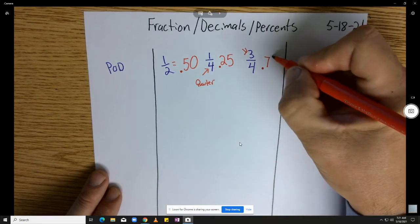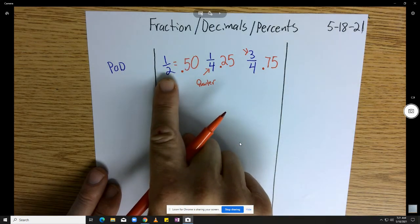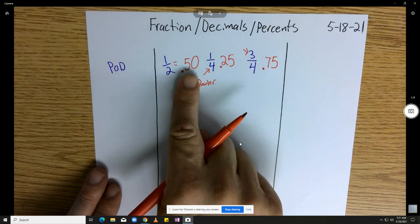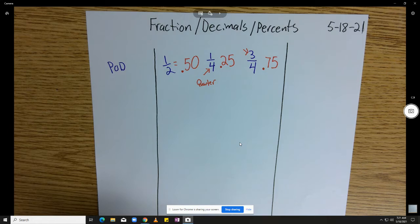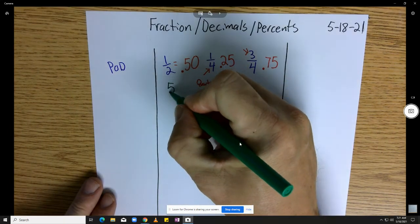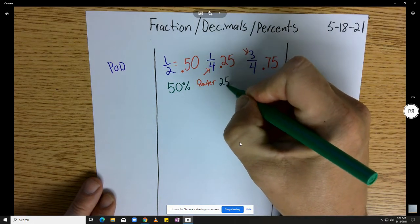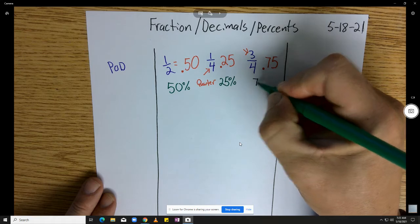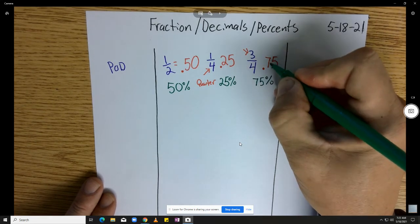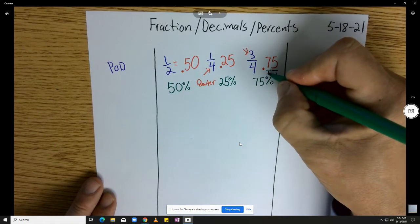Yep, 75 cents. My point of showing you this problem of the day is to let you know that fractions and decimals are very similar. They're the same thing. It's just a different way to represent a half. And then there's going to be another thing called a percent. If we wanted to turn this into percent, let me switch to green. Watch how easy this is. If you got half of your questions on your test right, you'd get 50%. If you got a quarter right, you get 25%. And if you got 3/4 right, you get 75% right.